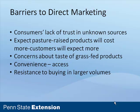And there's resistance to buying in large volumes, which I think Matt alluded to, about how do we entice our customers to buy in larger volumes so we can have that higher profitability of doing maybe more of a freezer trade type business.